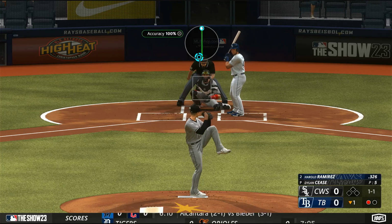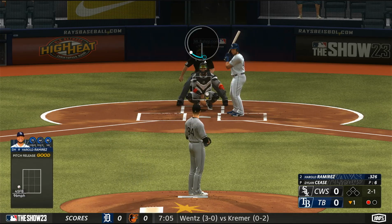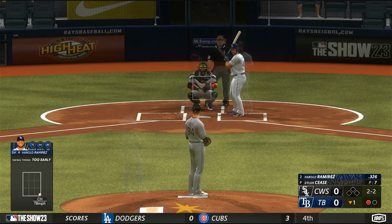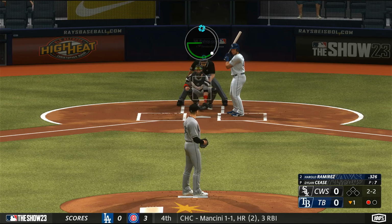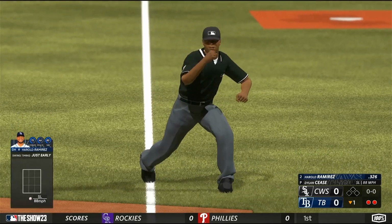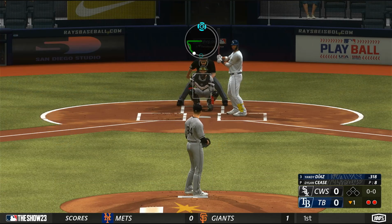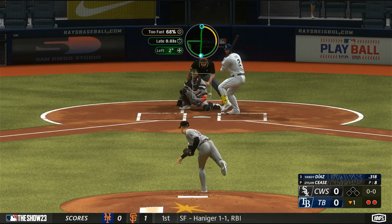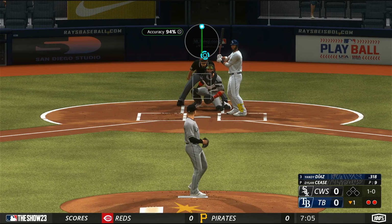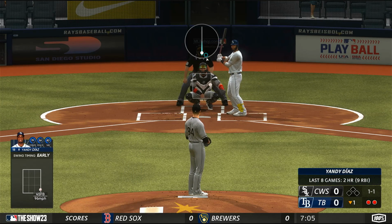One down, bases empty. Just missed. And strike two. Man, he really sells the changeup with that arm action. Ramirez tries to hold up, appeal to first, and that's ruled a swing. It's a strikeout. Yandy Diaz now. Good eye right there.